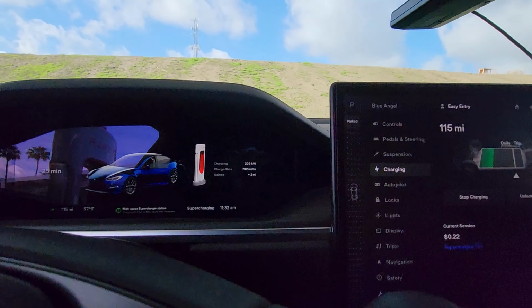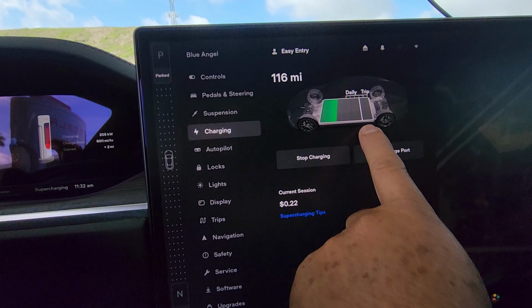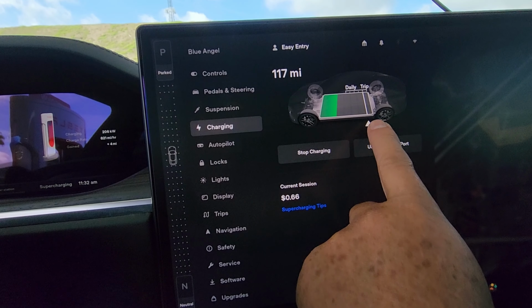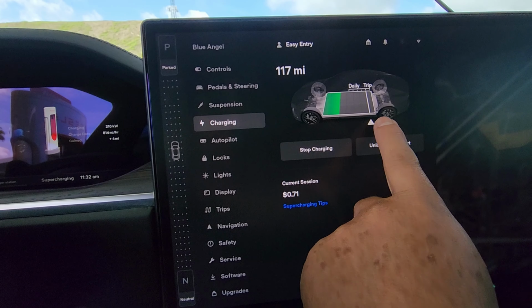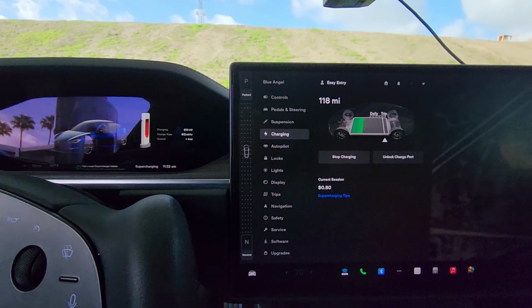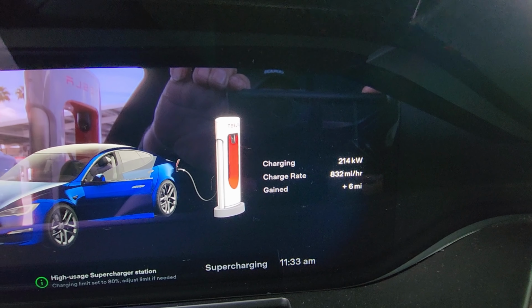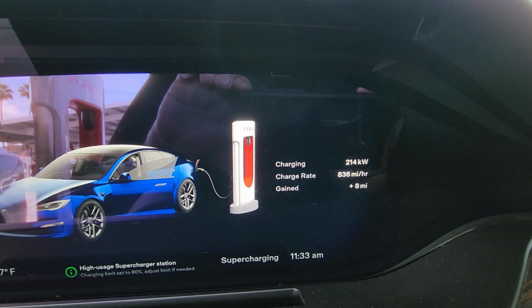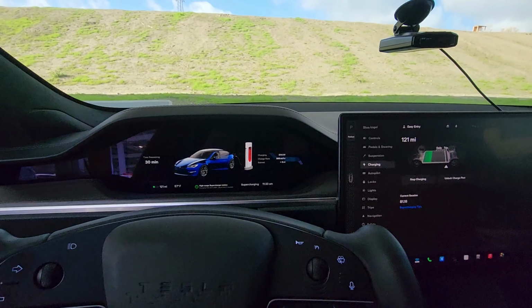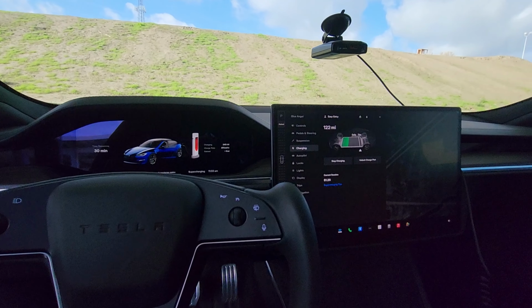So, 204 now. I'm gonna go to 90%. Yeah, let's go to 90%. Maybe I can adjust in my phone to go to 95 or something while I'm in the lounge. Look at that, 210 kilowatt, 211, 214. Good thing that I moved. All right, okay, let's go inside the lounge.